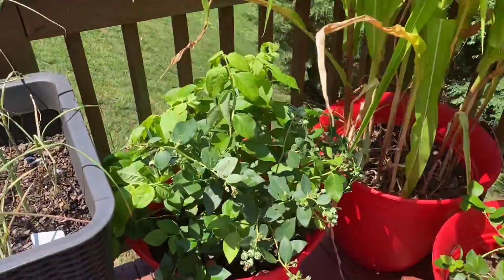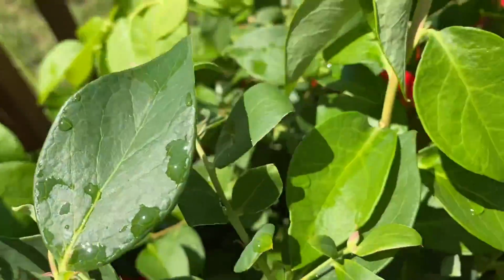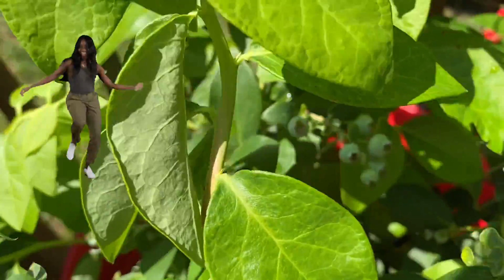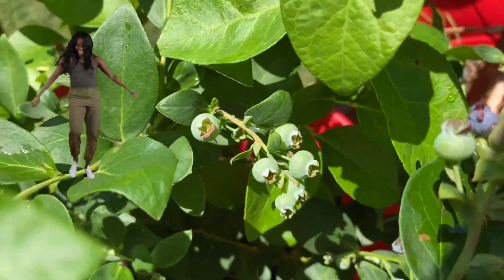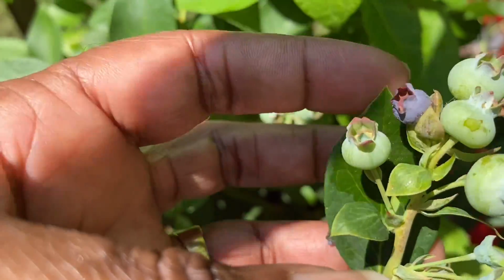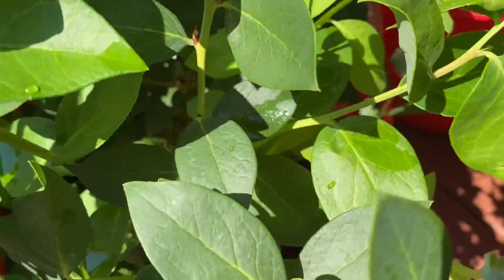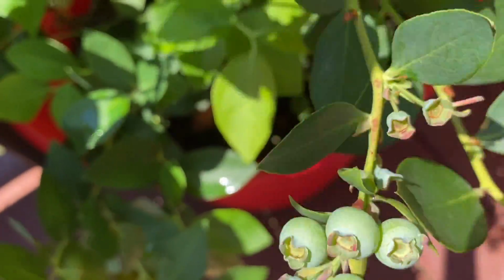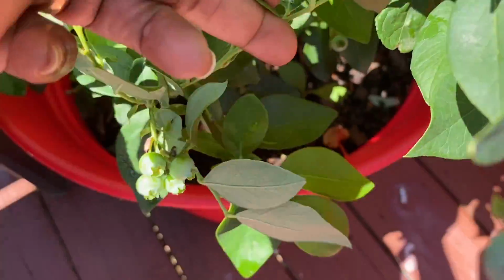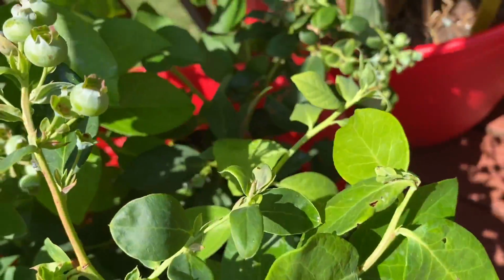But let's go back over here to the blueberries. As you can see, I've got lots and lots of blueberries on here. And some of them are even starting to turn, where they're actually turning into the blue color. Lots of berries down there, and nothing is picking at them or anything. I've got so many berries on here, I want to protect them.